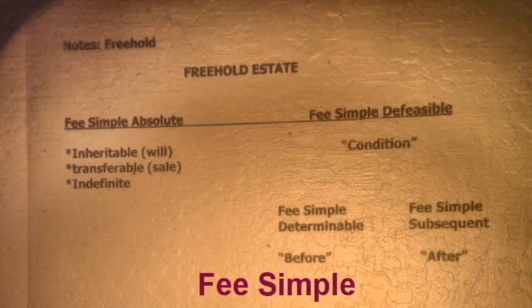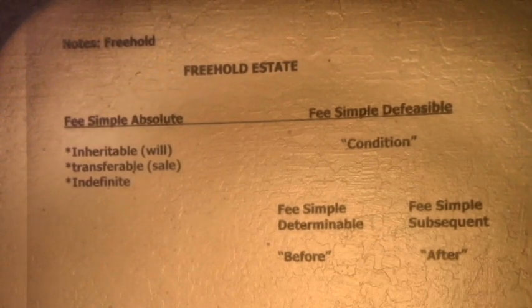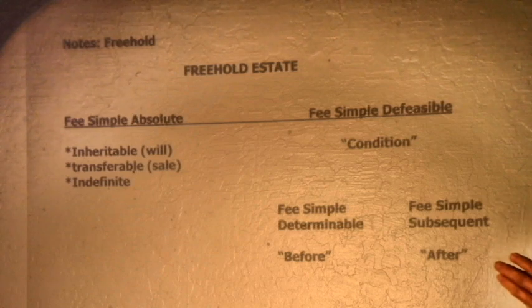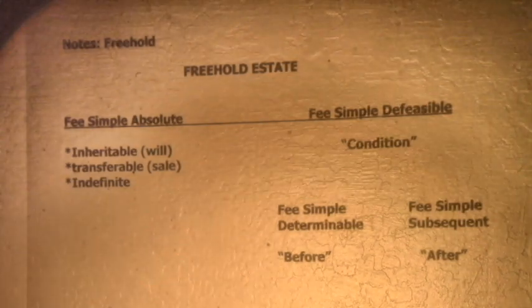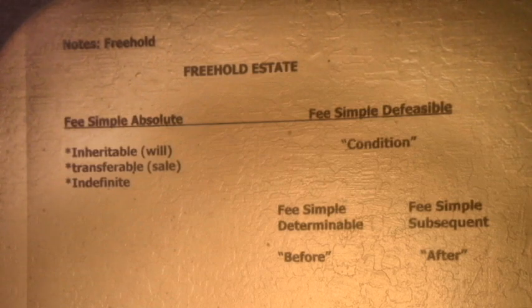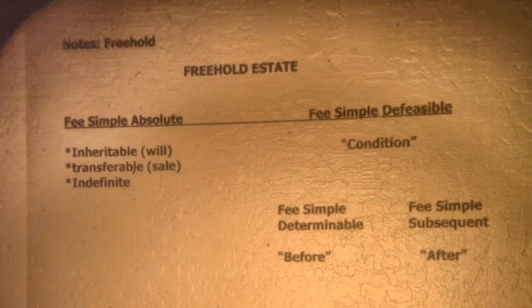But fee simple defeasible has a condition on it. Now there are two types. The fee simple determinable is there's a condition before, and fee simple subsequent is that there's a condition after. For example, let's say when you buy a property, the condition is that you're not to serve any alcoholic beverages. But when the previous owner walks in and sees you serving alcohol, then he can actually seize the property because there is a condition. The after is more of, I'll sell you the property if you turn it into a park. And that's the condition. If you don't turn it into a park, then the property goes back to the original owner.